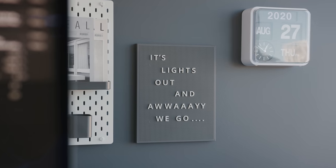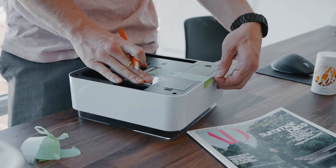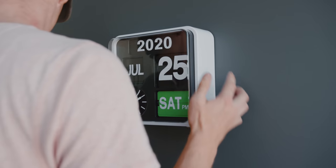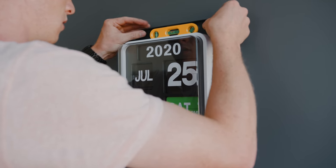And next to that, I have this clock that I picked up on Amazon that I saw over on Instagram. And although this was not cheap, it actually looks really good. It has the date, the time, and also the day of week and year. So if you're looking for a nice piece in the office, I can definitely recommend that, because that is actually the first clock in my space.